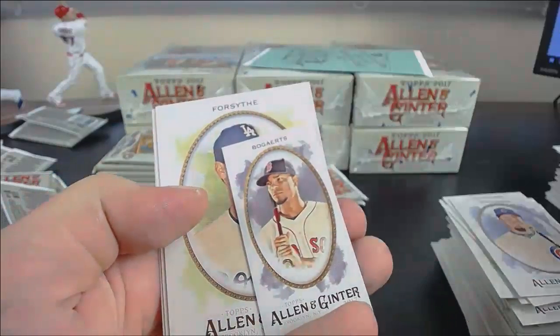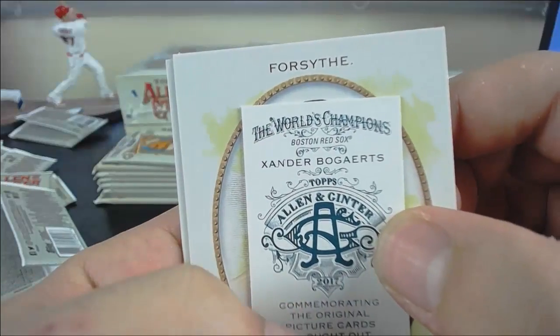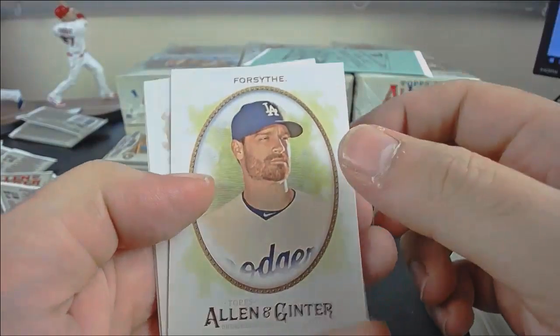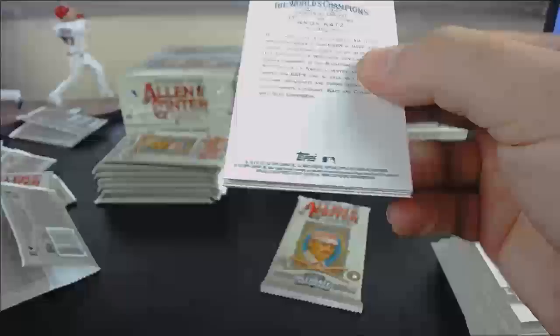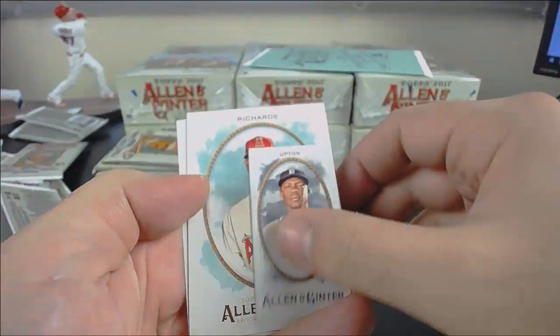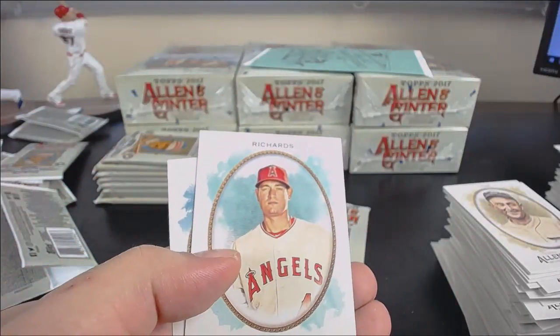Addison Russell, what a day. Xander, no number A&G back mini for the Red Sox. Nice mini hit. It's our second no number A&G. Forsythe short print, Dodgers. And base. Upton A&G back mini for. No, sorry.